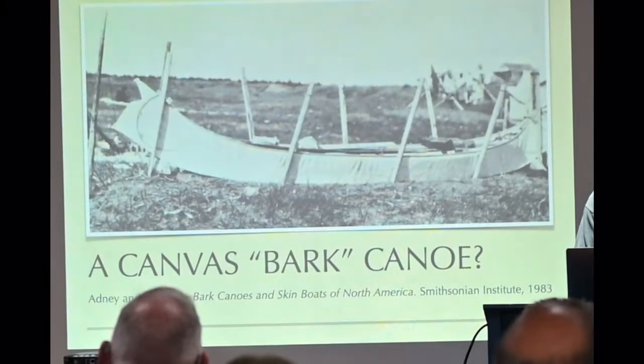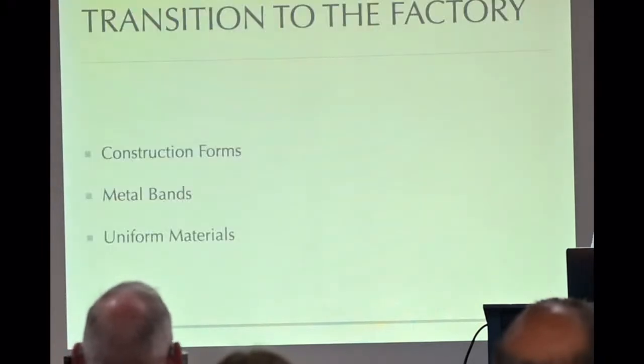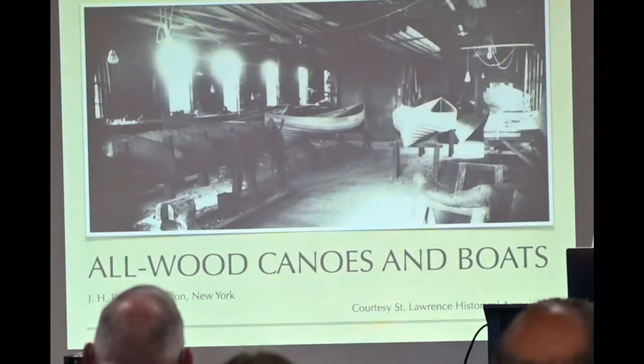At one point, when bark was becoming more and more scarce, somebody started experimenting with using canvas as a replacement for the bark. And it was this innovation that sort of led, one piece of the puzzle that led to the factorization of canoe. So we have uniform materials, construction forms, and metal bands, and we're going to talk about those in a bit.